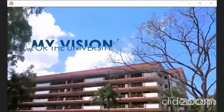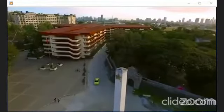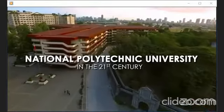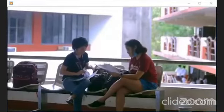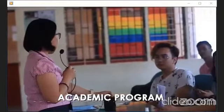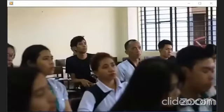Allow me to share with you my vision for the university. I envision PUP to become the pioneering and leading national polytechnic university in the 21st century. With a National Polytechnic University status, it will bring more opportunities for the university to further strengthen its academic programs and improve organizational performance as an institution for higher education.